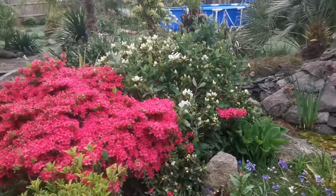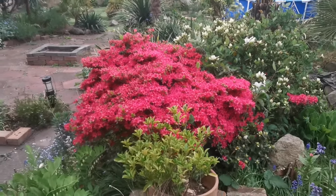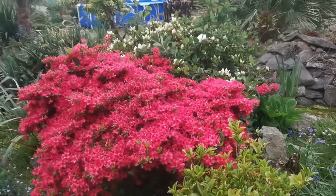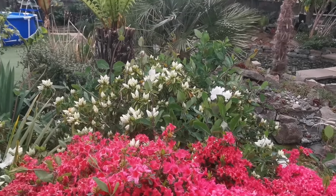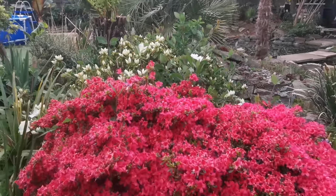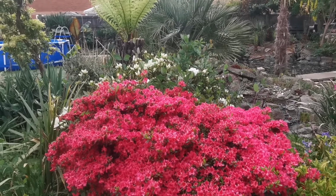Just panning into the middle, guys, the pink azalea, which you may have seen from our previous tour, is just coming out of flower now, and just behind it the white azalea is going into flower, again giving us this idea of layering. So you know, interest and color pops throughout the year.